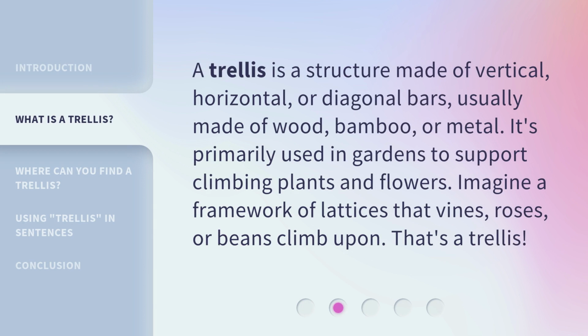A trellis is a structure made of vertical, horizontal, or diagonal bars, usually made of wood, bamboo, or metal. It's primarily used in gardens to support climbing plants and flowers. Imagine a framework of lattices that vines, roses, or beans climb upon. That's a trellis.